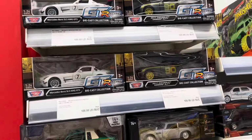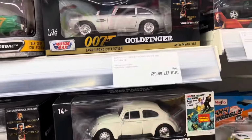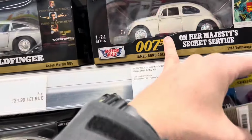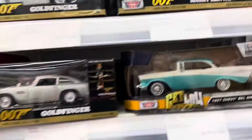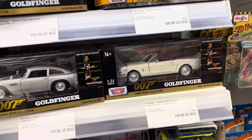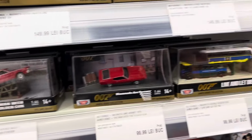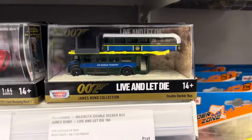Here we go. Here are some nice 1/24s. Got some James Bond series. When was he in a bug? Oh well, I guess he was. Nice Bel Air. Nice Mustang. Got some movie scenes here. Oh, that's kind of cool.